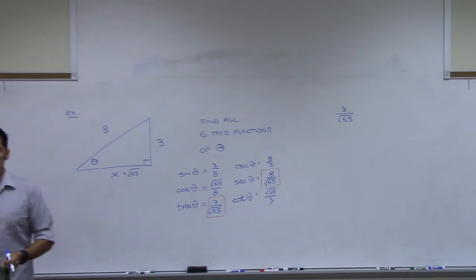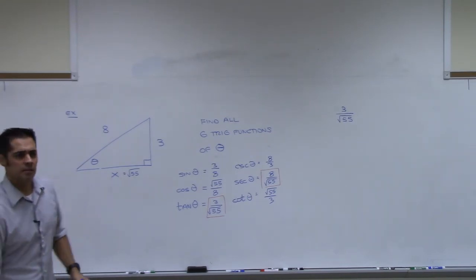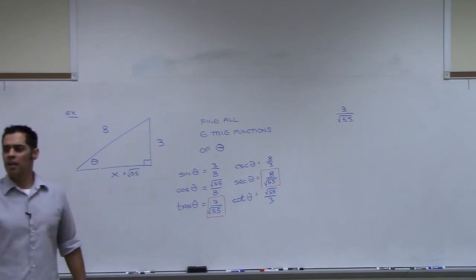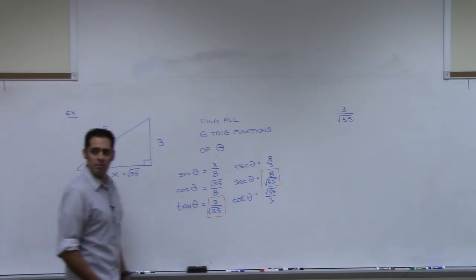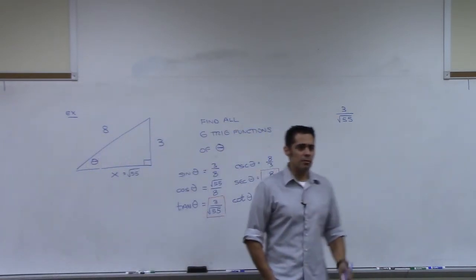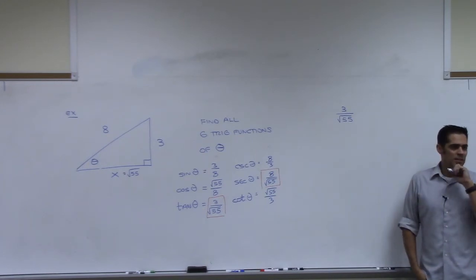Can't have the square root in the denominator? Who said? No, who said? Who told you? Is it okay to have a root in the denominator, or do we have to do something to this? Let's take a vote.